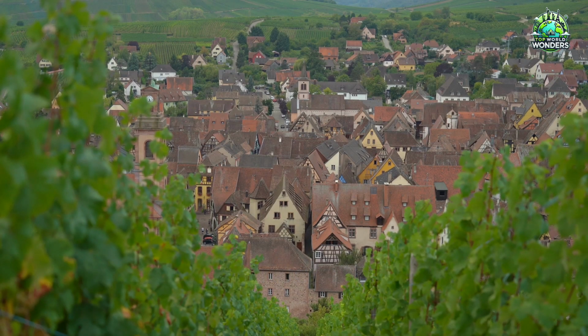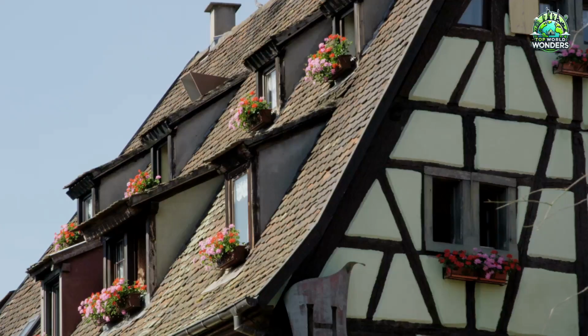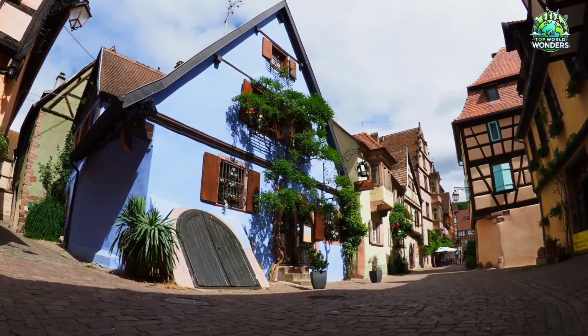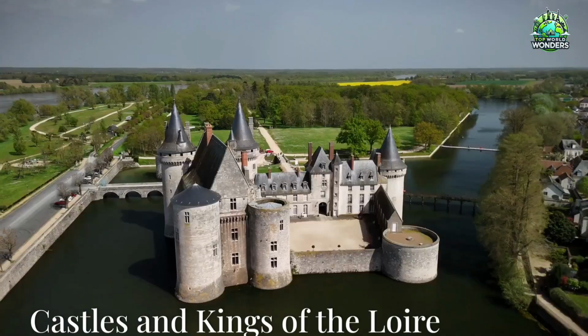Step into a fairy tale world in the Alsace region of France. Here, charming villages with half-timbered houses decorated with colorful flowers line the Route des Vins, the Alsace wine route. Explore cobblestone streets, try local wines, and experience the unique mix of French and German cultures in this enchanting region.